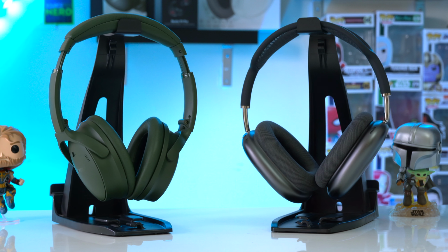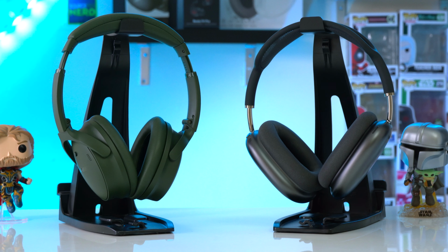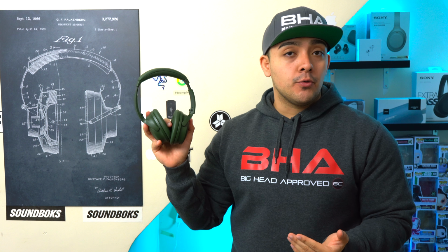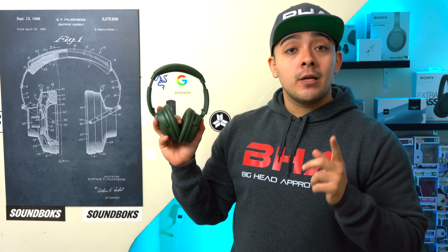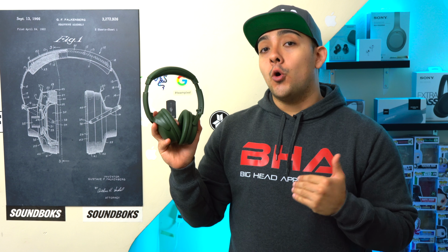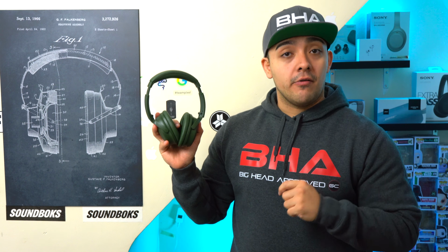So the Bose QCs, or Bose's Material ANC headphones, and as their name suggests, they're very comfortable to wear and they have slightly improved active noise cancellation from their predecessors. But today, we're going to compare the Bose QCs to both the AirPod Max and the Beats Studio Pros. Two headphones that I do feel are overhyped, but they're still very popular.